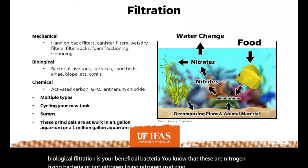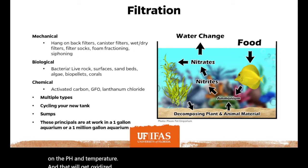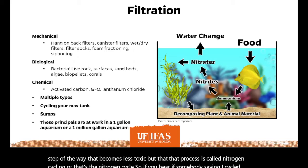The fish will eat the food, and the food will degrade into ammonia or ammonium, depending on the pH and temperature. That will get oxidized by these bacteria to nitrite, and then nitrate. And each step of the way, it becomes less toxic, but that process is called the nitrogen cycle. So if you hear somebody saying, I cycled my tank, that's what they're talking about.